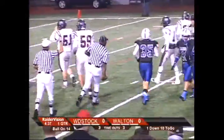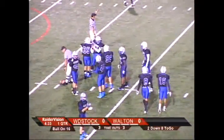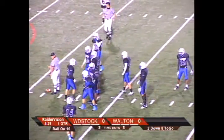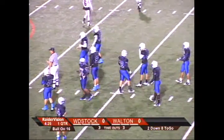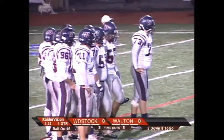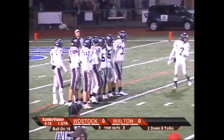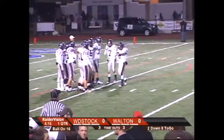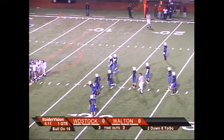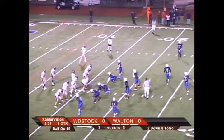So the ball will be spotted, it looks like, at the 16-yard line, so a pickup of 2 for the Wolverines. It'll bring up 2nd down and 8. Very nice pursuit by Brooks on that play. Second and 8. Again, what we will see if they try to get out on the edge against us. They like to get the tailback to the corner on a pitch.